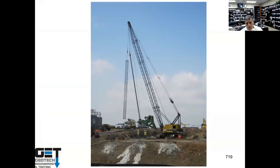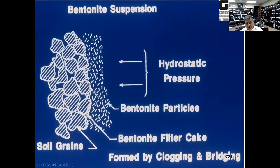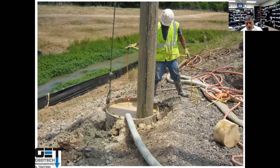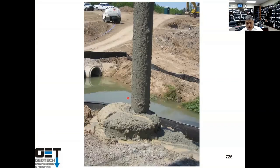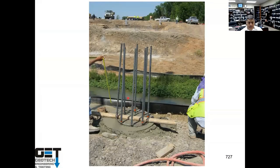You drill the hole, put the cage in. Bentonite sticks to the sands like a cake. Also, you've got the hydrostatic pressure. It keeps the hole open. Start pumping the concrete from bottom up. As it comes up, it removes the bentonite. You've got a recycling pit. It's your concrete.